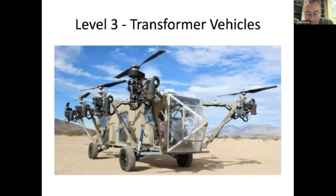Now, some of the stuff is a bit fanciful. This is like a Transformer vehicle. I keep expecting it, when I turn my head, to turn into Bumblebee, but that's not going to happen.